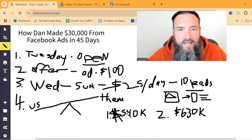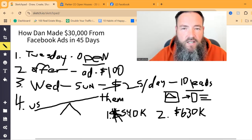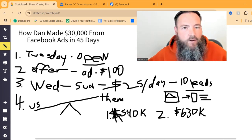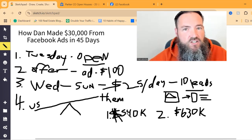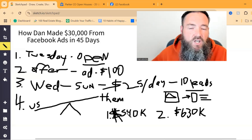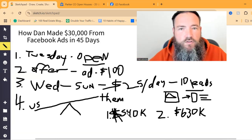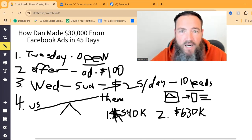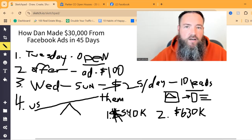So again, this is how Dan did it. This is exactly how he made $30,000 using Facebook ads, even though these leads did not even come from the Facebook ads. It's just a way of value stacking in such a way and being able to have such close communication with realtors over the course of a few days or a week that you can build that lopsided relationship. They start looking for deals for you. And this is how you can make money from Facebook ads, even if the leads themselves are not converting.